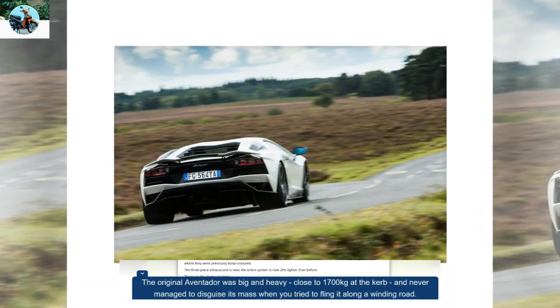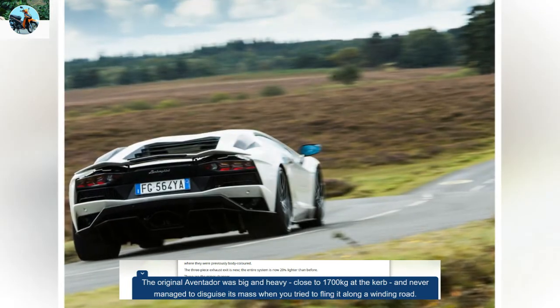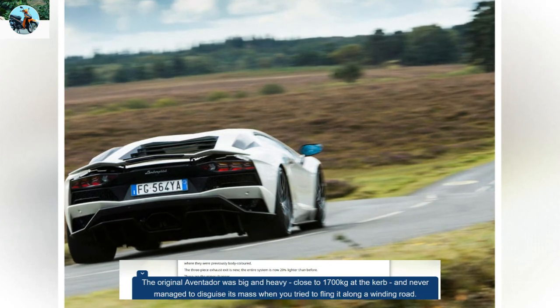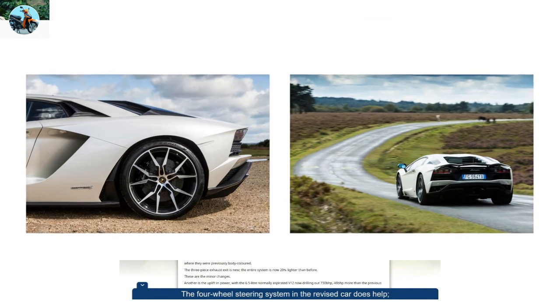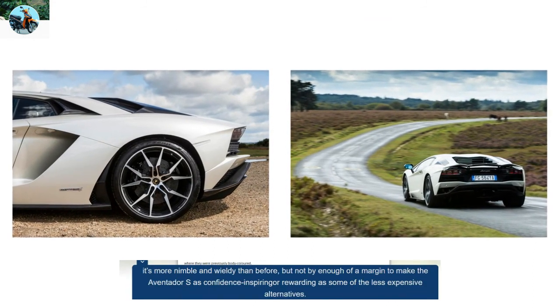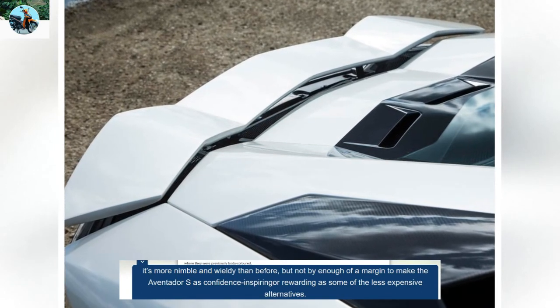The original Aventador was big and heavy, close to 1,700 kg at the curb, and never managed to disguise its mass when you tried to fling it along a winding road. The 4-wheel steering system in the revised car does help. It's more nimble and wieldy than before, but not by enough of a margin to make the Aventador S as confidence-inspiring or rewarding as some of the less expensive alternatives.